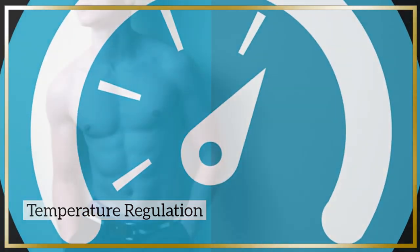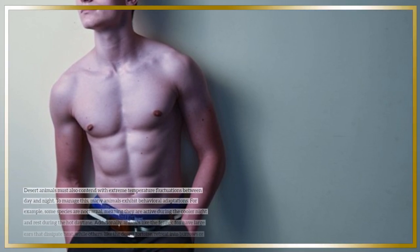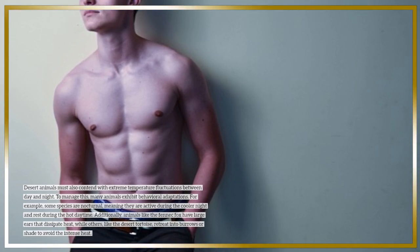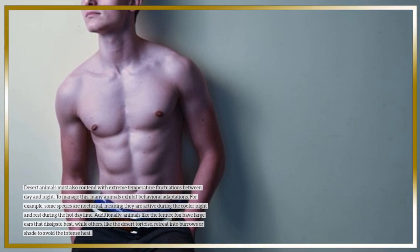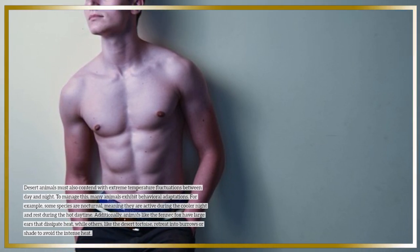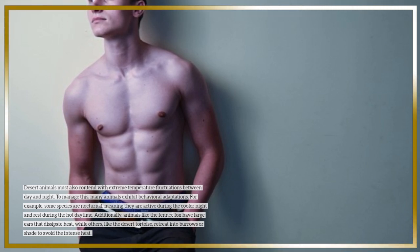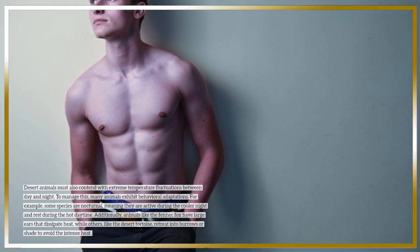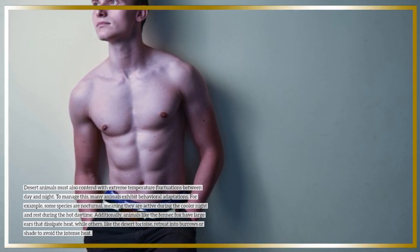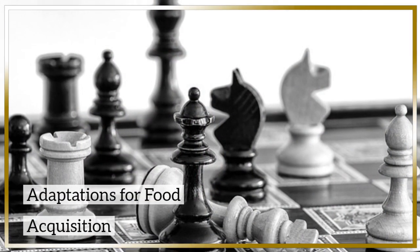Temperature regulation. Desert animals must also contend with extreme temperature fluctuations between day and night. To manage this, many animals exhibit behavioral adaptations. For example, some species are nocturnal, meaning they are active during the cooler night and rest during the hot daytime. Additionally, animals like the fennec fox have large ears that dissipate heat, while others, like the desert tortoise, retreat into burrows or shade to avoid the intense heat.